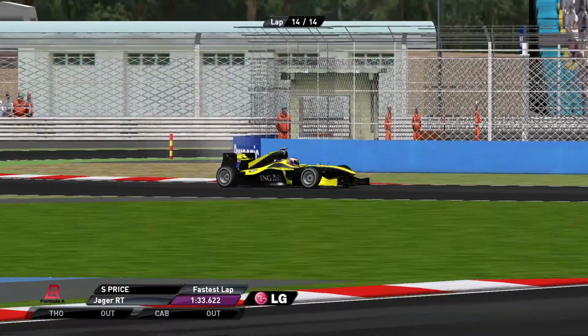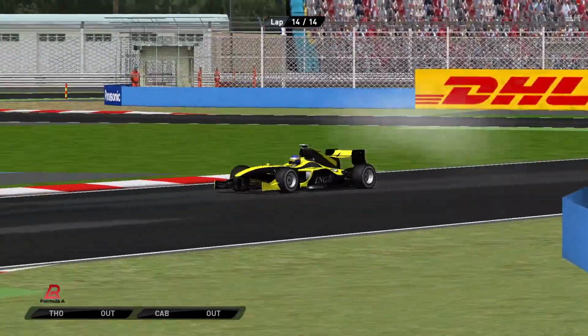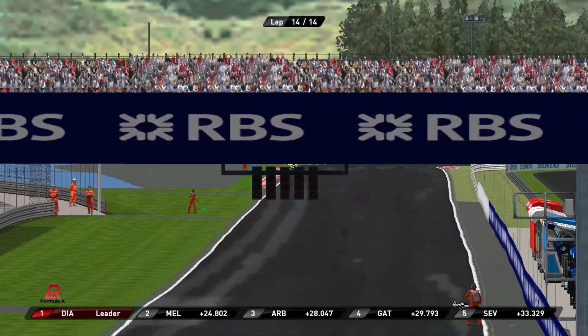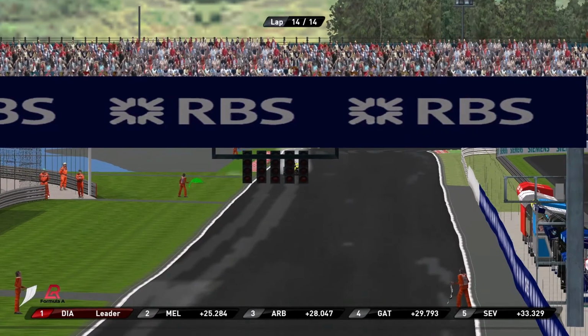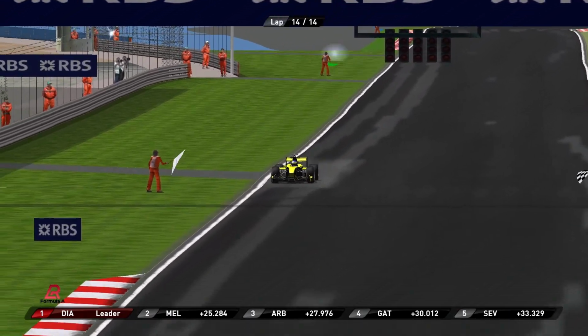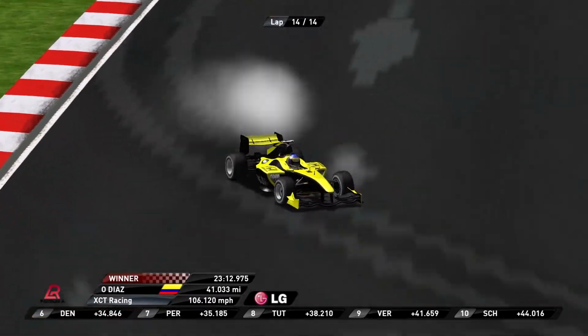And coming round now to take his first Grand Prix victory and the first win for XCT. It's the Colombian Oscar Diaz who rounds the final corner to take his first ever Formula A victory. What a Grand Prix. He wins at Istanbul Park. The Turkish Grand Prix goes to Oscar Diaz of XCT Racing.